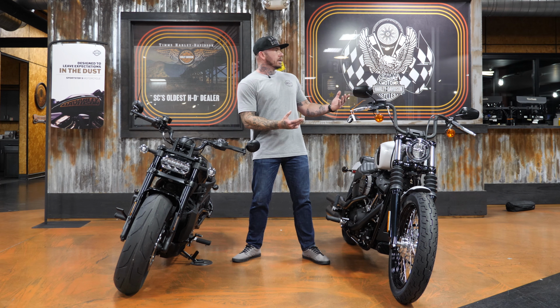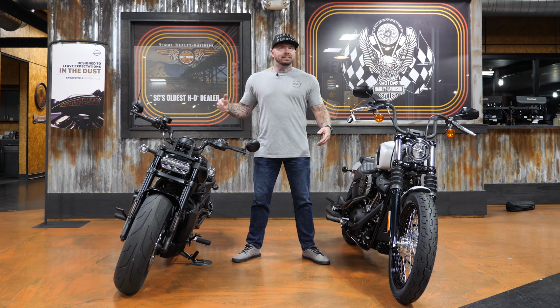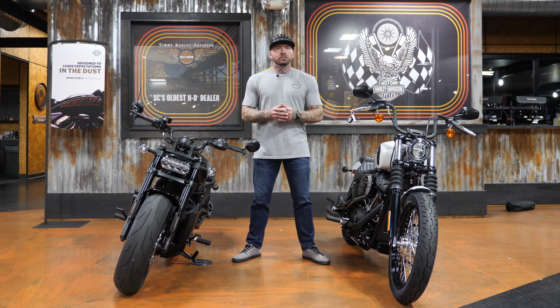There's literally 3, 4, 5, 6, 7. I'm at Timms. There are more motorcycles on the floor. There are only 7 new bikes here total. They had 8 yesterday. This one came in today. So not a whole lot of inventory.